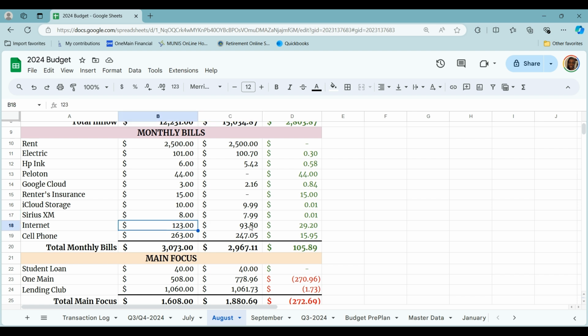Internet, you guys. So internet, there is some big changes because we budgeted $123. Our actual bill was $137.99. But you guys, I only paid $93.80. And let me tell you what happened. So I did get a trial period of 15 days with T-Mobile's internet. I do have my cell phone service through T-Mobile and did find out that they have internet service.